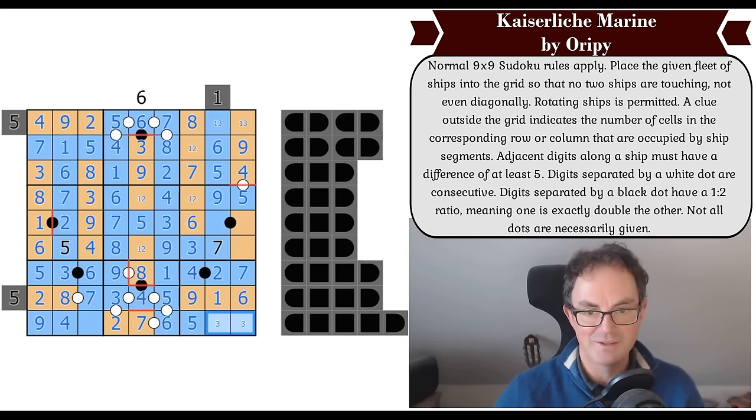I do actually. Look, I've got a 1 here. So it's 1, 3, 3, 8, and that's 3 in the corner. That's 3 in the spotlight, losing its religion. Thank you very much for that, Oripy. Now that's interesting. So we ended up with an 8 on this black dot. So that's a 1, that's a 2, that's a 1, that's a 2, and that's a 1.